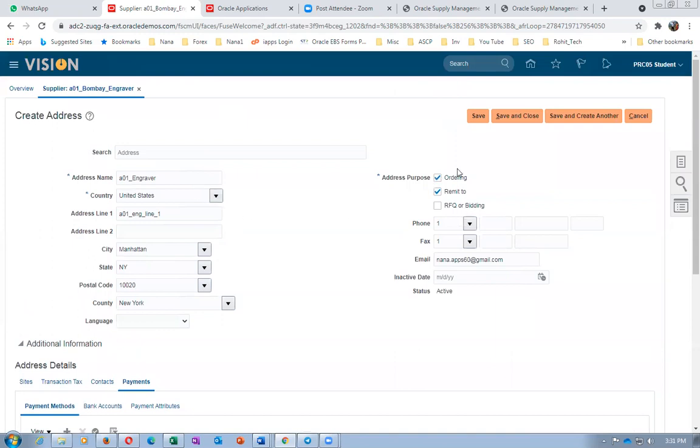So do not enable all the three. If you enable all the three, we can do only RFQ and bidding, and then you cannot place purchase orders and payables basically. It is the same concept in EBS. So remove it and keep only these two. If these two are enabled, we can very well do the RFQ and bidding also. Fine, orders. So the address is now created. Give a save and close now.